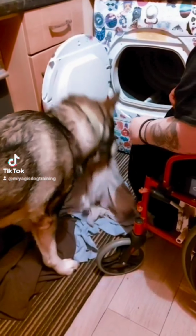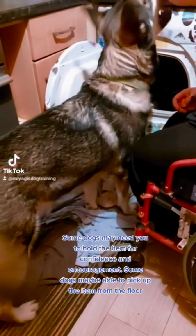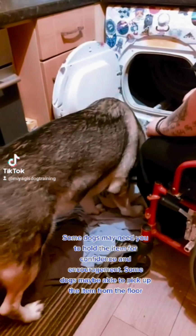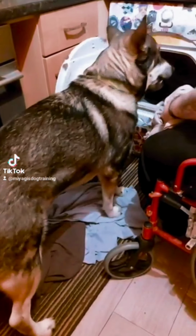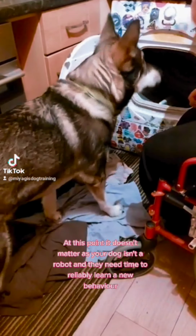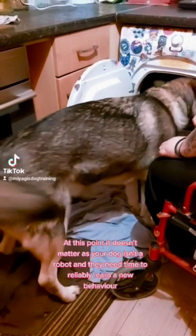You take it. Some dogs may need you to hold the item for confidence and encouragement. Some dogs may be able to pick up the item from the floor. Take it. Very good, thank you. At this point, it doesn't matter, as your dog isn't a robot and they need time to reliably learn a new behavior.